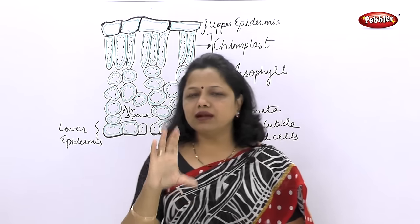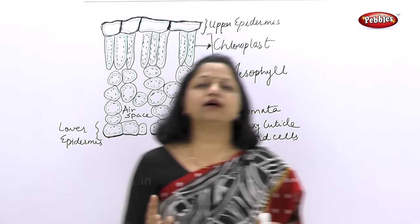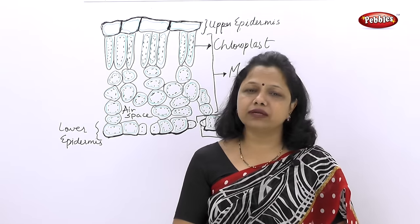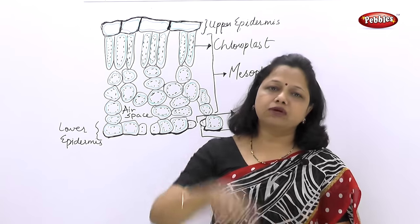Can I keep this boiling alcohol directly over the flame? No, you need a water bath. It's not written, but you need a water bath. Alcohol in a beaker you will take, and keep it in the water bath.